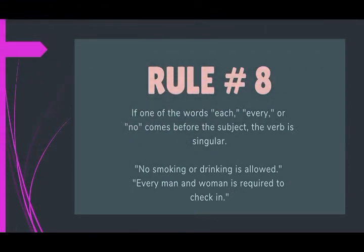Rule number 8. If one of the words each, every, or no comes before the subject, the verb is singular. For example, no EOP or sleeping on time is allowed. So the subjects are EOP and sleeping on time. So if these are together, the verb should be in singular form.